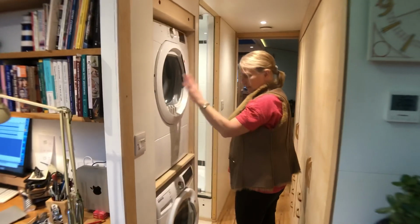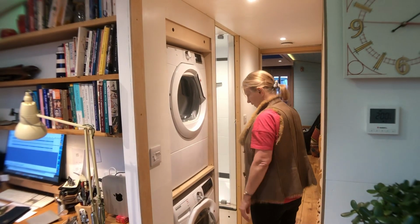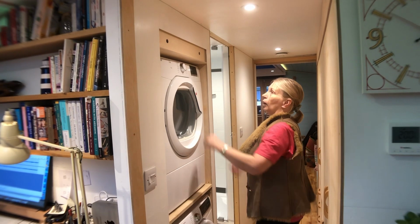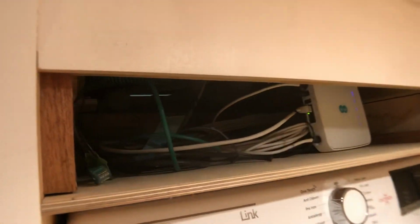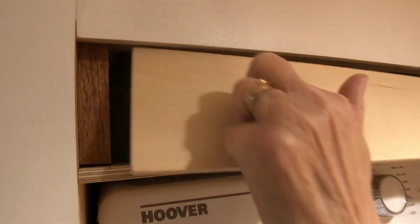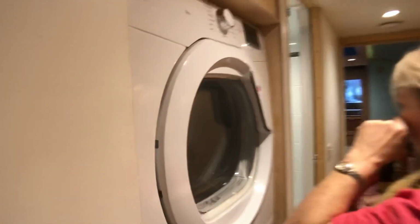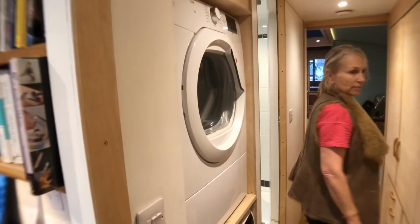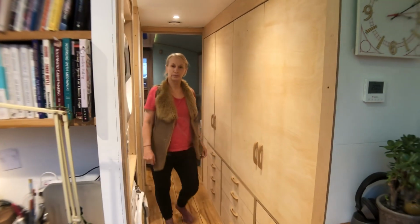So through here is my laundry. I've got my washing machine, my tumble dryer. That's all vented through the back there. What's behind that panel, the panel above the dryer? Oh, we've got our Wi-Fi at the moment. That's the feed throughs to the bottom of the mast, and so all the cabling that goes through the deck is there. Also just above there is the pump out port, and in the space behind the washer and dryer is a vertical holding tank, which is 100 litres, I seem to remember.